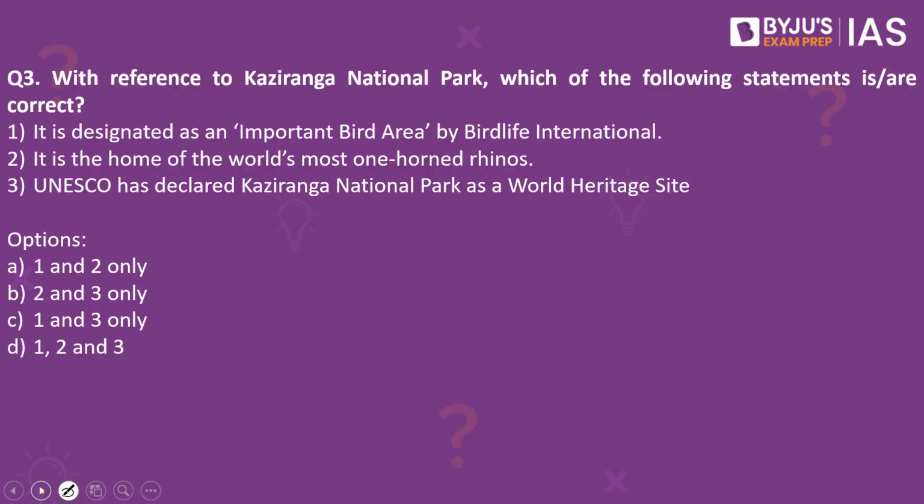Now let's look into the next practice question. With reference to Kaziranga National Park, which of the following statements are correct? 1. It is designated as an Important Bird Area by BirdLife International. 2. It is the home of the world's most one-horned rhinos. 3. UNESCO has declared Kaziranga National Park a World Heritage Site. Which of the statements are correct? The answer to this is 1, 2 and 3.